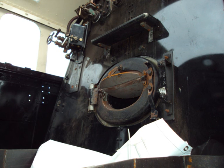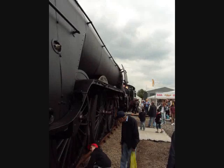Now, one of the most vital components is the firebox, and the firebox is absolutely fine. It's in absolutely mint condition. That's ready to go, and that's fine. And the wheel under the firebox that supports the firebox, that's absolutely fine. That's in mint condition. That's also ready to go.